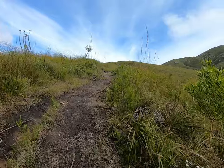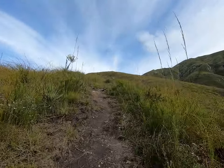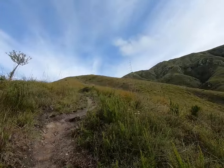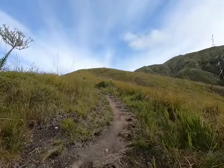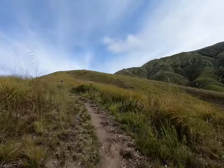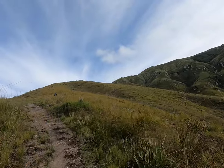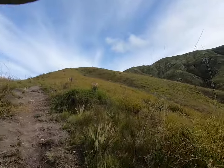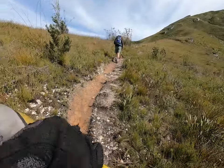Okay, it looks like there might still be another hill after. Yeah, this was a false summit, so don't get your hopes up. We still have to get to the top of that. I hope that's not a false summit. We'll report back a little bit later.